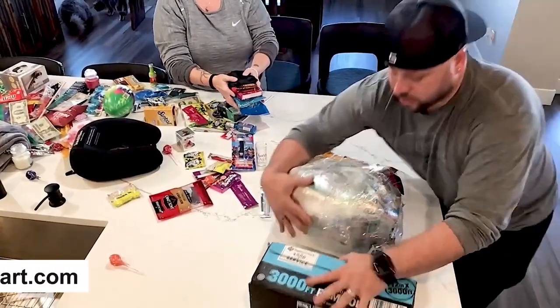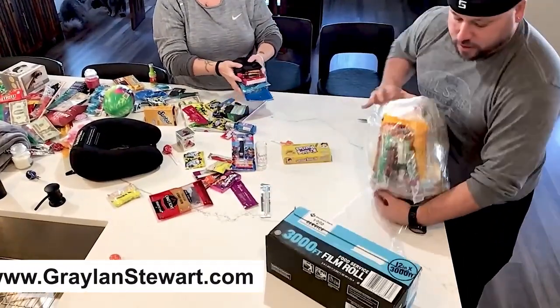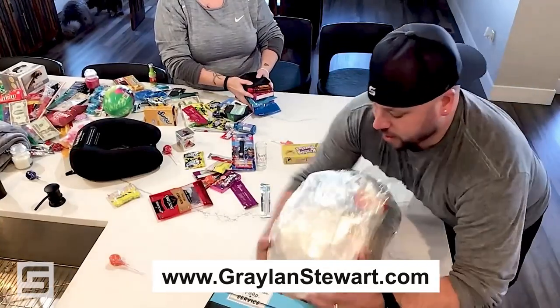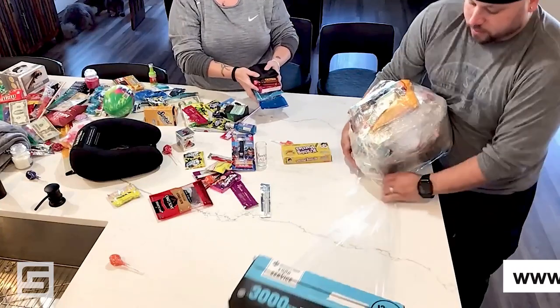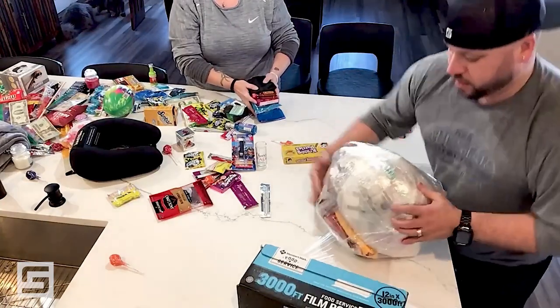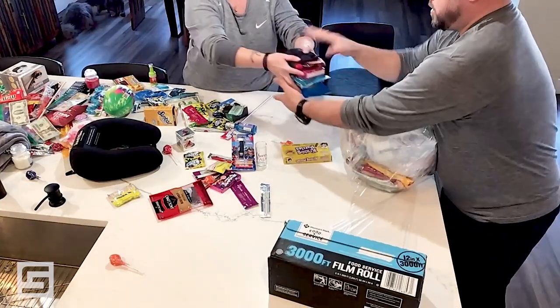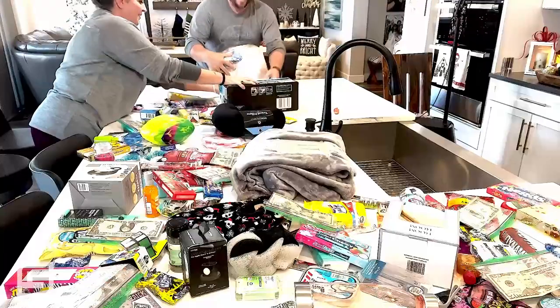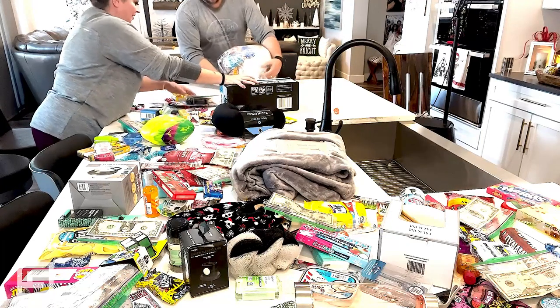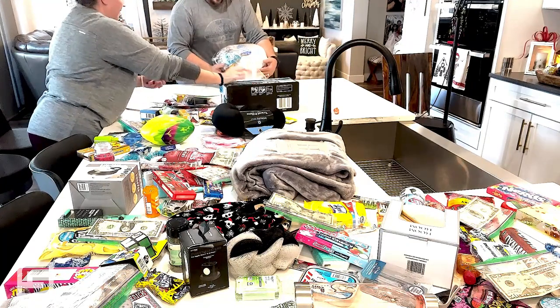I gotta turn it sideways still. It's gonna be a lot of unwrapping, just to hold the stuff in. Gotta go back this way. This thing is so big. Okay, we were gonna cut it or not. Did he already? Okay. Go ahead.